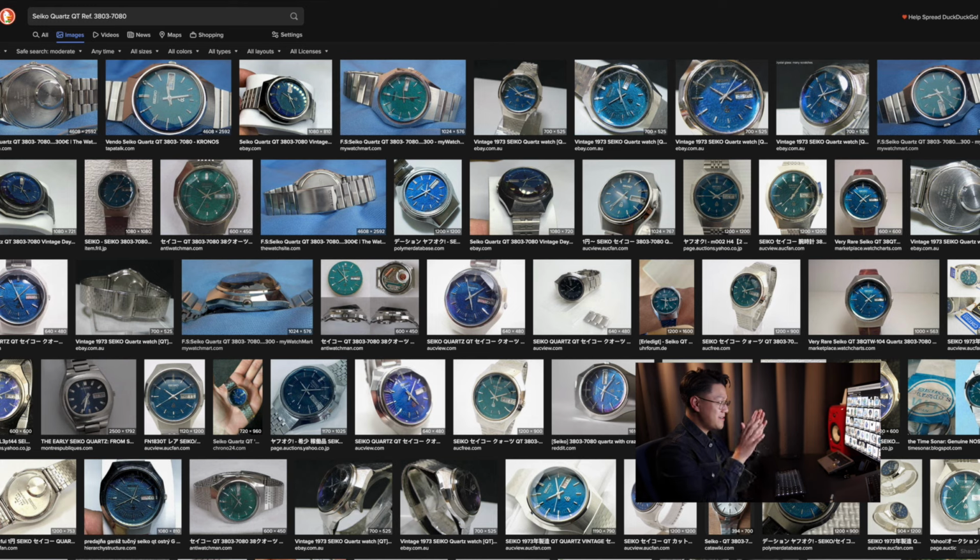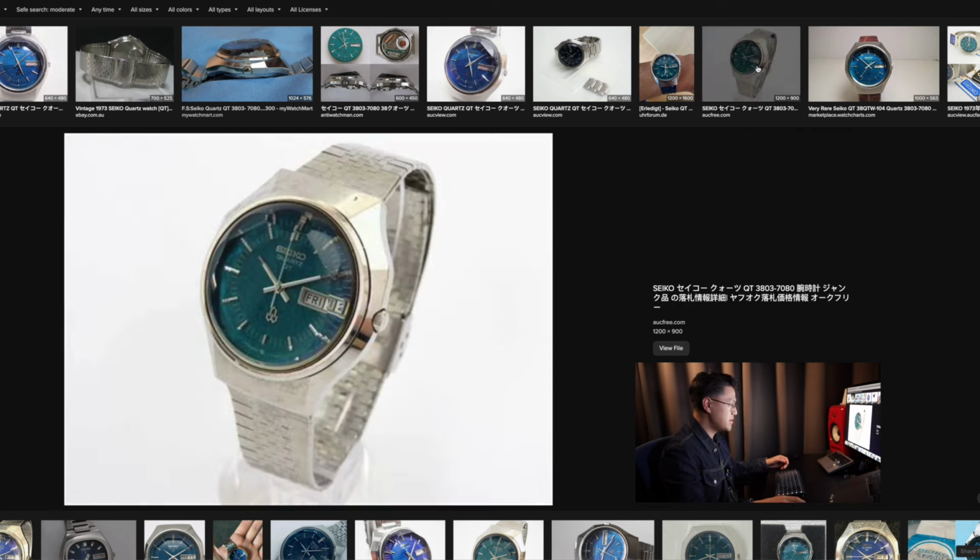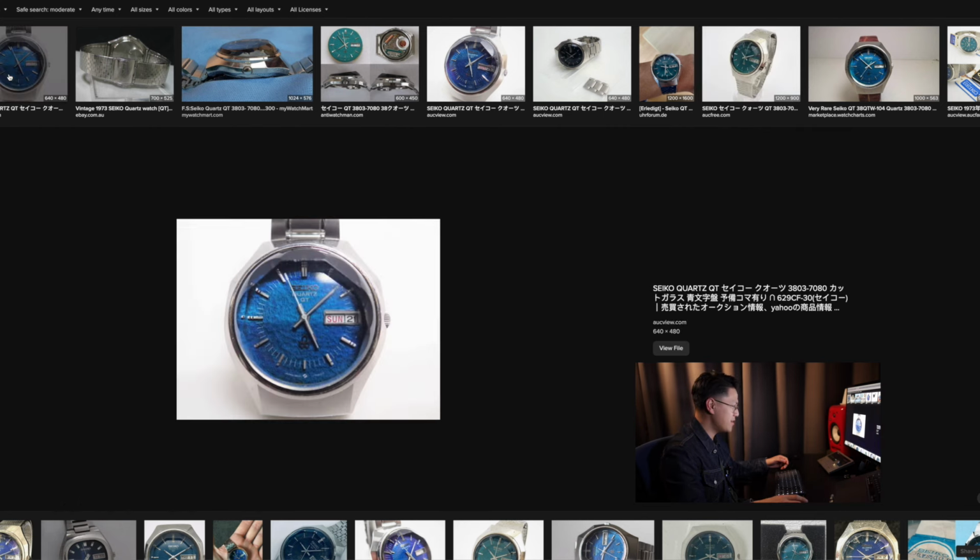Now, last in the vintage category, this one is very, very interesting. It's Seiko Quartz reference 38037080. Dial and the crystal really speak for itself. First off, that dial is absolutely stunning. It has a snowflake-like texture on it, but in this really beautiful Neptune blue.